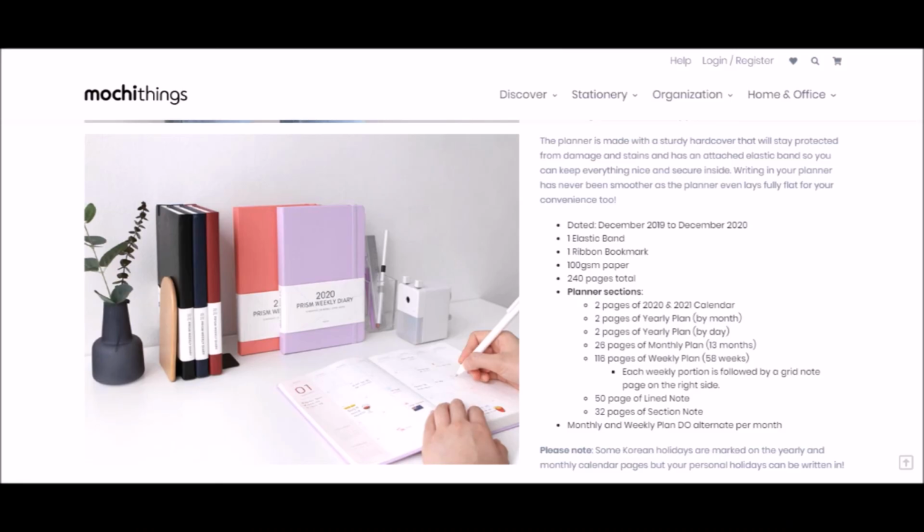Now, Muji will continue to post new planners as we near Thanksgiving.